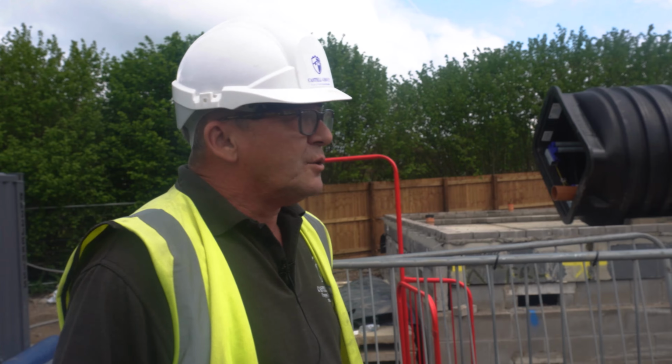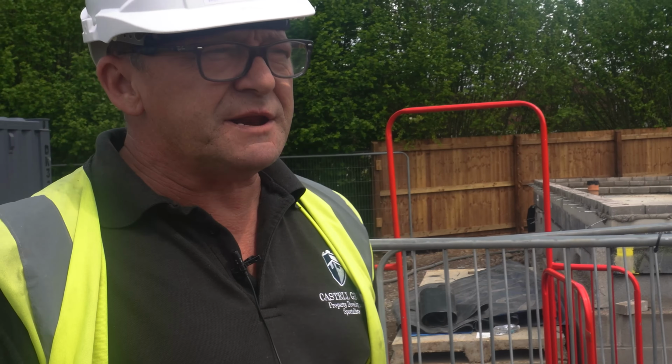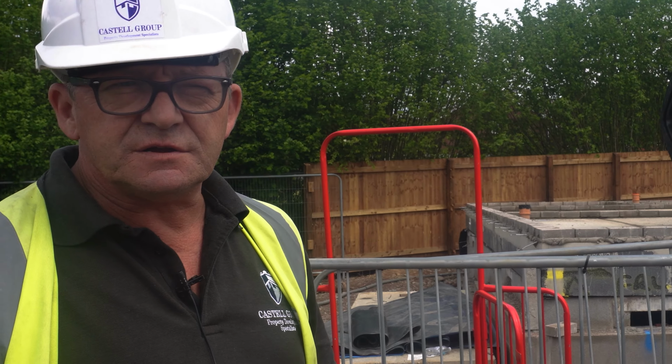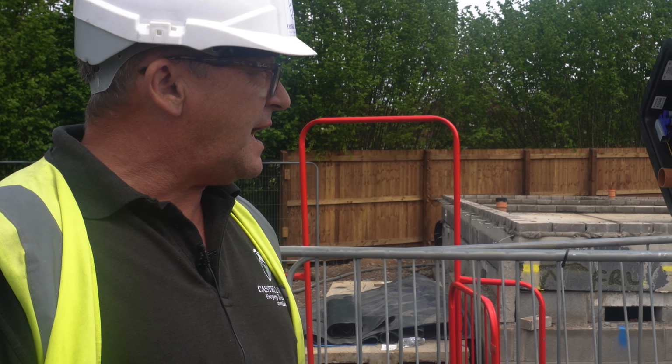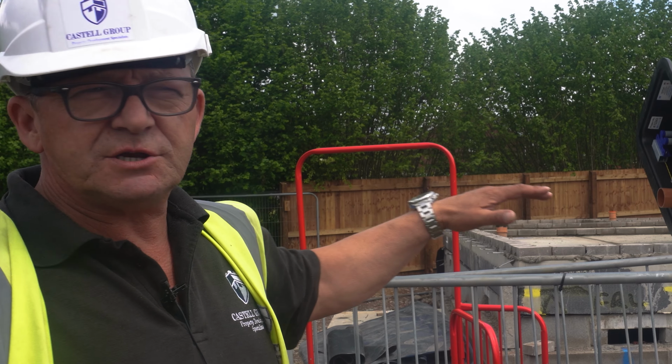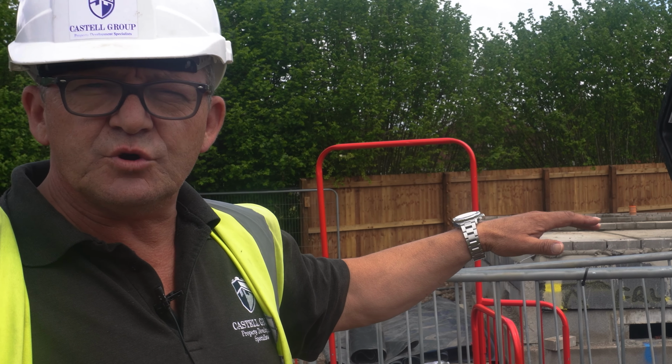Right, my name's Jason Hook. I'm a site manager for Castell Construction, and we are on Oakdale. So this used to be the former forge. The demolition crew came in to collapse it all. All our foundations are in for the 2 blocks of flats, and we're at a stage now where we're pretty much ready for the timber frame work to start.